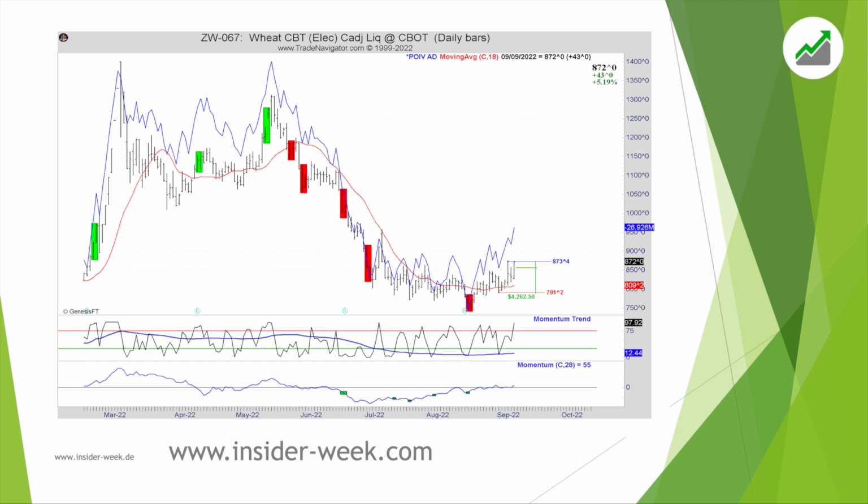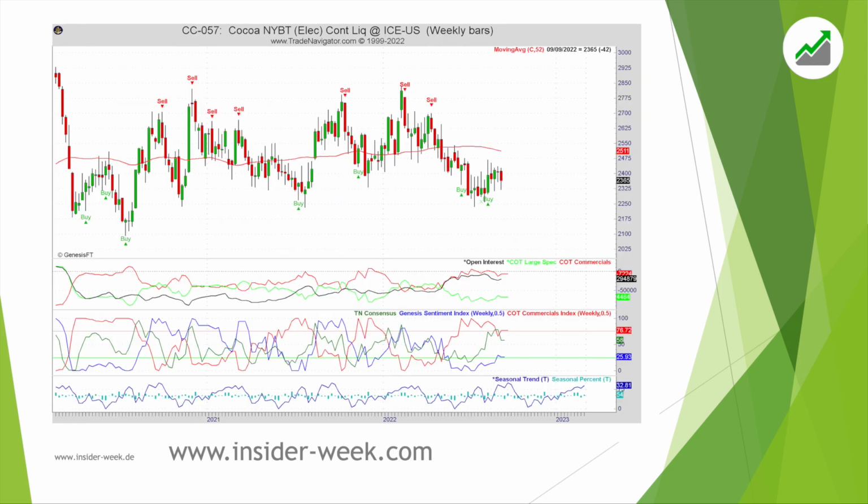One could also reduce this risk by using a limit order, for example at the high from Thursday, and by that reducing the risk when the price touches that price level on Monday. Alternatively, one could also wait for a correction to appear to significantly reduce the risk. Next market, cocoa. This is the market where we have fundamental reasons to expect a bullish uptrend.